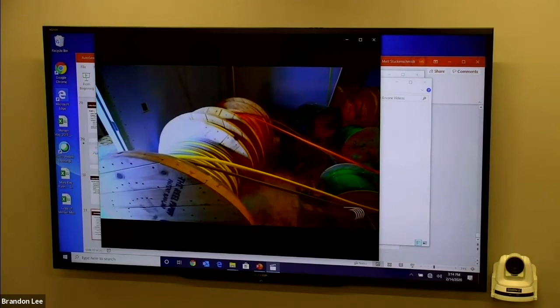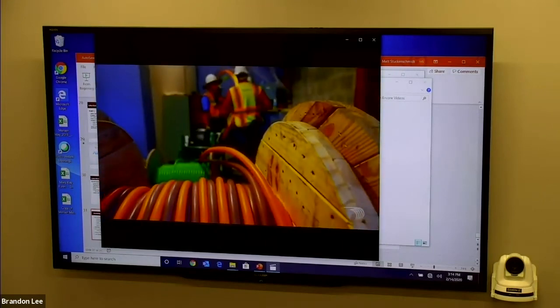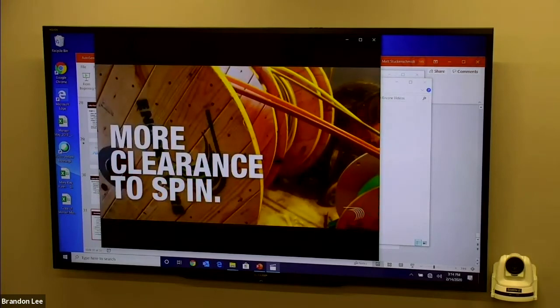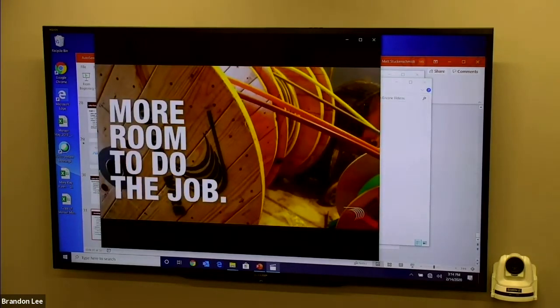The outer flanges have been enlarged by 2 inches, giving the inner reel more clearance to spin on rough and uneven surfaces, providing more room to do the job it was designed to do.